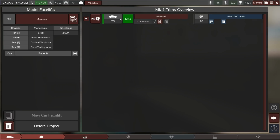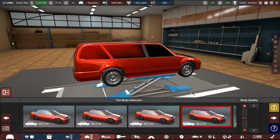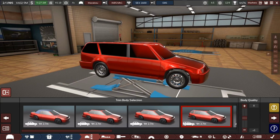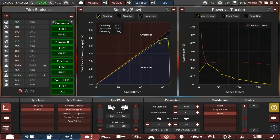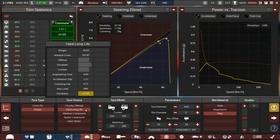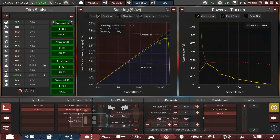So now let's make a wagon version, and let's make a van version. I think there's probably some morphing we can do here. Yes. Yes, make it large. Make it huge. Very good. I think for this one we put it on hard long life tires, as well as a little bit narrower. I do have to manage to get the drivability back though.